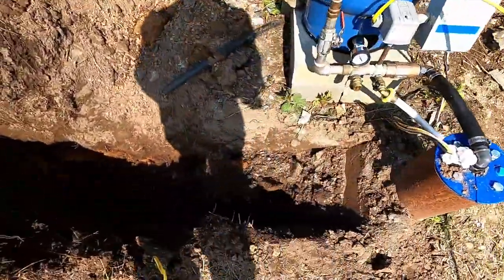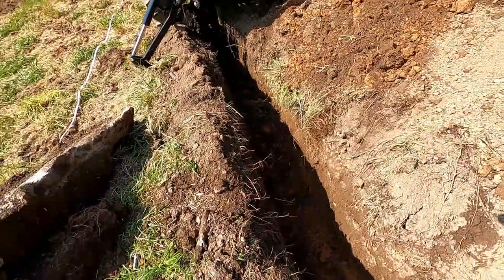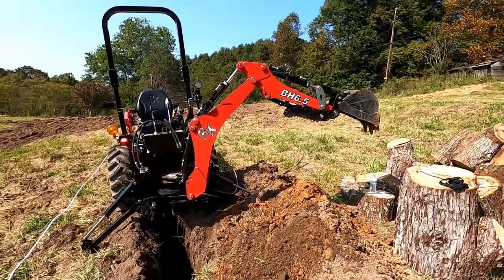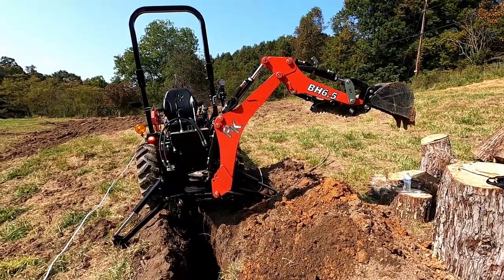All right, we're back at the property today, and what we're doing is going to this well casing. I started digging a trench. I didn't want to embarrass myself on camera, so that's about as much as I've done, and I feel like I got a knack for the backhoe finally. Just using the simple RK24 backhoe attachment.